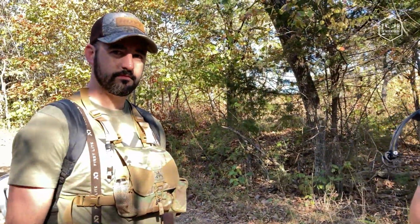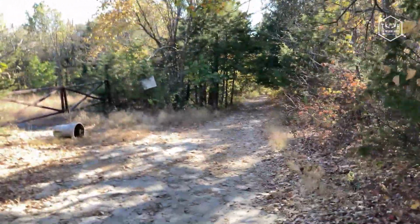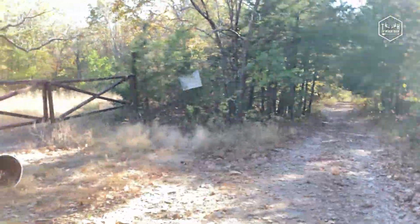Ready to peace out. All right, gentlemen. Good luck. This is where we split. Shoot straight. You see any drop tines? Drop the deer, and the drop tine will drop with it. Exactly. Don't drop the pants, drop the tines.